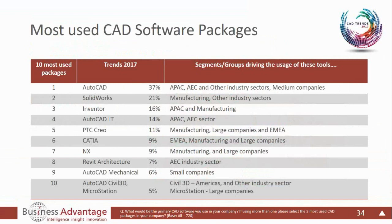When we turn to the proportion of time that people spend on their software, we found that users use AutoCAD 43% of the time, while for CATIA and SolidWorks, it's used 52% of the time. So the more sophisticated tools are actually used more intensively by their users.